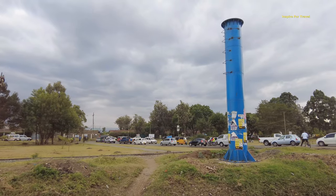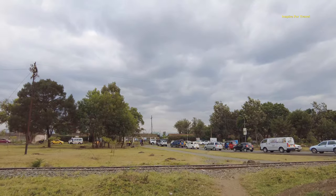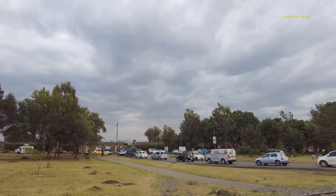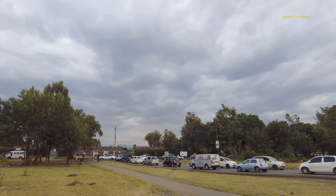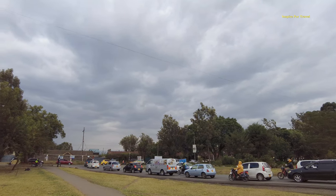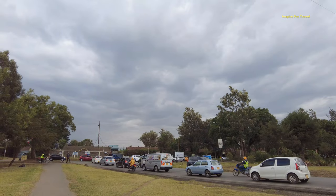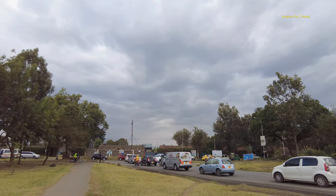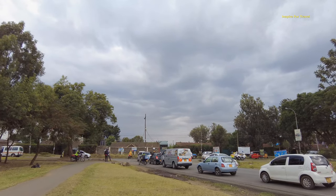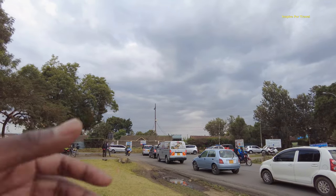So we're walking towards an area called Section 58. 58 is, for the most part, considered one of the nice places to live in Nakuru. You've got a mixed bunch of people living here from all backgrounds, even Indian Kenyans. You'll get South Sudanese, different people from all walks of life living here and from other parts of Kenya as well.